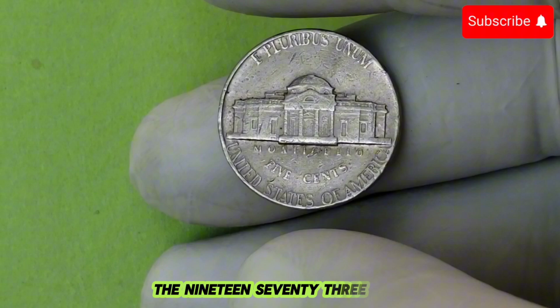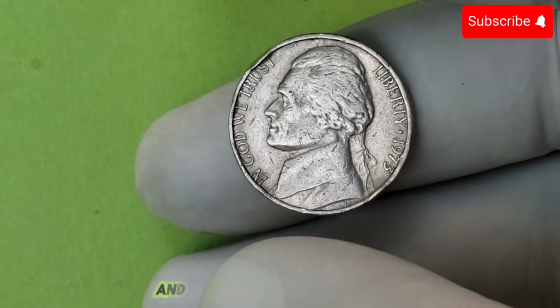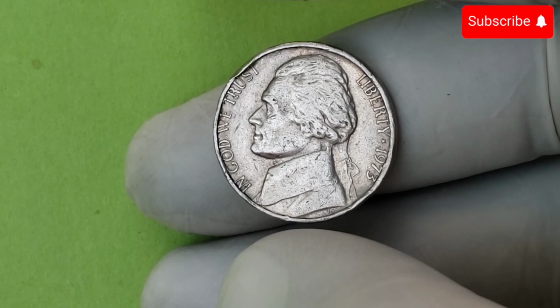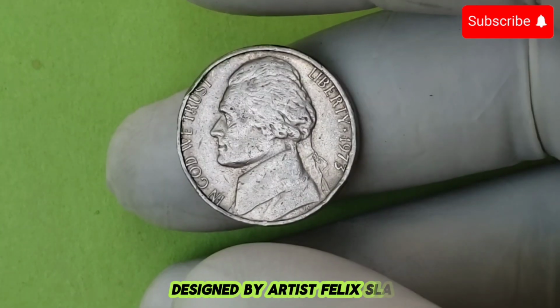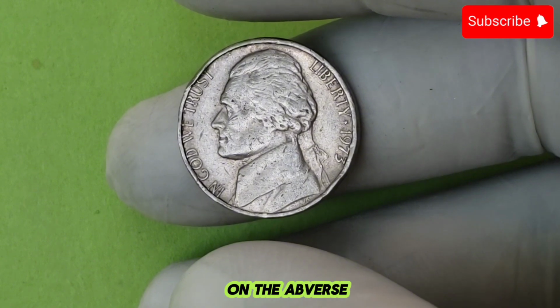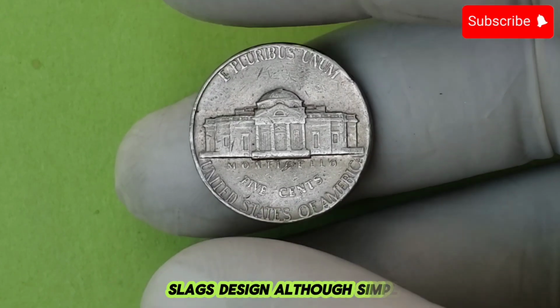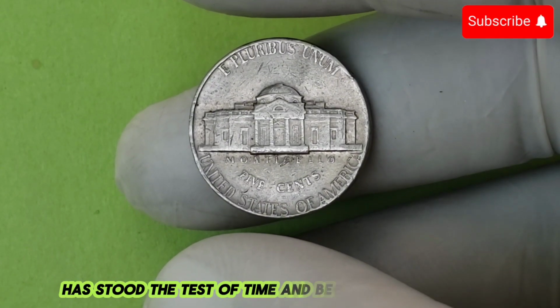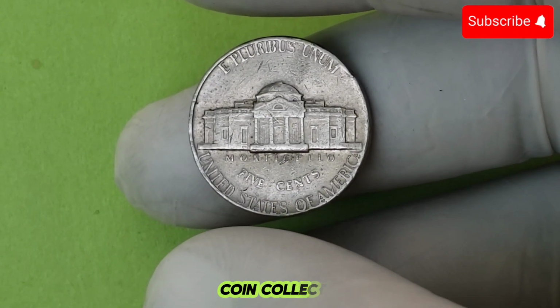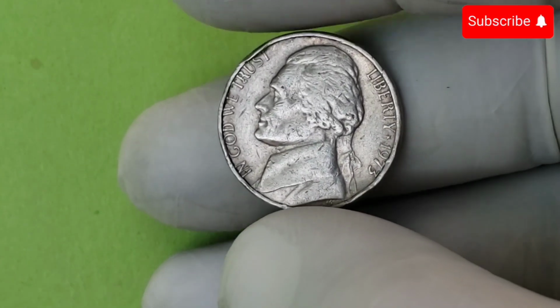The 1973 nickel belongs to the Jefferson series, which began in 1938 and is still in circulation today. Designed by artist Felix Schlag, this coin features a profile of Thomas Jefferson on the obverse and a depiction of his Virginia home, Monticello, on the reverse. Schlag's design, although simple, has stood the test of time and become iconic among U.S. coin collectors. Now, what makes the 1973 nickel so special?